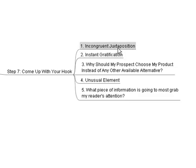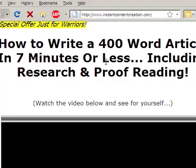If I can't use an incongruent juxtaposition, my second thing I go through is instant gratification. So let me show you how that works. Exhibit 1, instantcontentcreation.com. Okay, this is a copy I wrote. How to write a 400-word article in 7 minutes or less, including research and proofreading. Pretty simple, huh? Instant gratification.